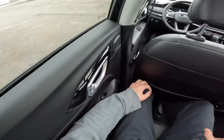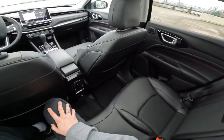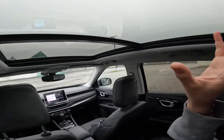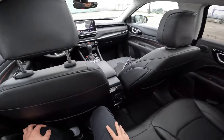This is the perfect amount of space considering how far back I have the driver's seat, and the seats are really comfortable back here. This is a very nice vehicle, I just can't express that enough. Just the amazing full sunroof, super impressive all around for its price range too.